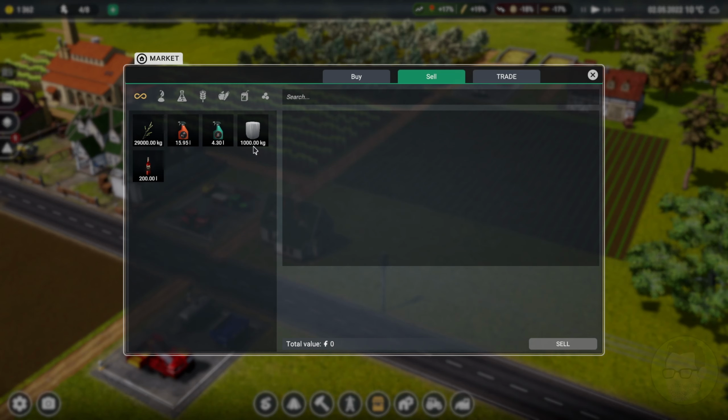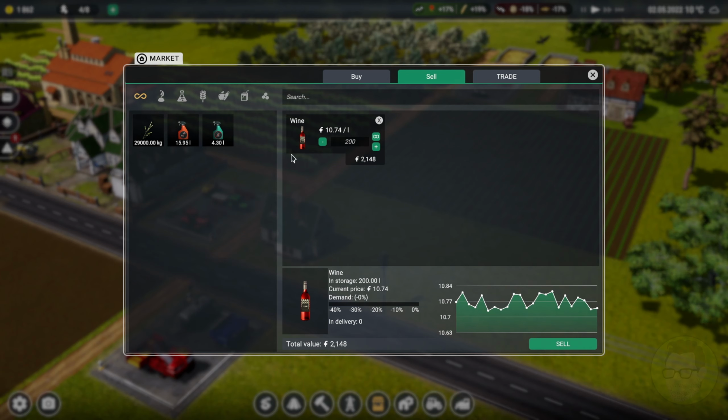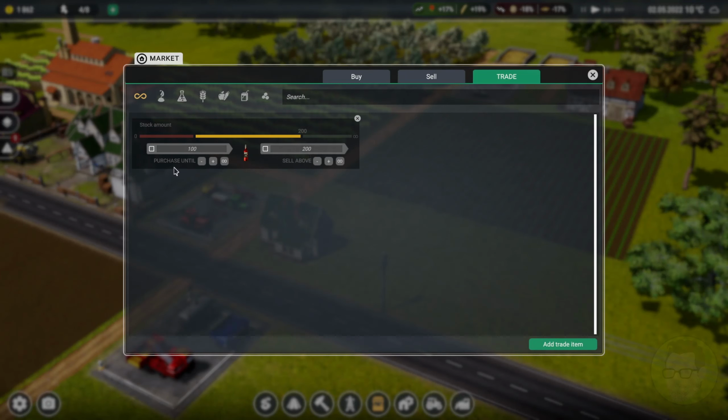All right, we've got 200 wine. Let's sell this off. Here we go. 200 wine. Oh. Not much. $10 a bottle. What we can do is we can set up a new trade. We can add a trade item, and we can add that wine, and we can sell above.